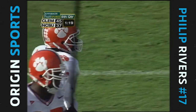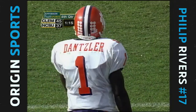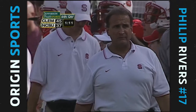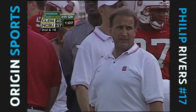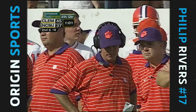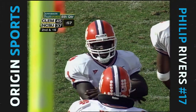Did you have any doubts in your mind that Dantzler would have that football on that last play? No, I didn't have any doubts. And I'm sure Chuck Amato didn't have any doubts either. That's the thing. You're talking about an extraordinary young man who is a tailback playing the quarterback spot, and he's a darn good tailback. Could be a quarterback playing tailback.